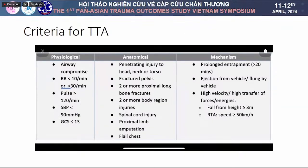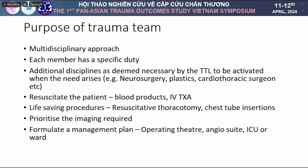So for trauma team activation, this is just a snapshot of our criteria in my hospital. Similarly, we divide into physiological, anatomical, and mechanism of injury. And like I mentioned, the purpose of a trauma team is a multidisciplinary team approach so that things can be done quickly and everyone has a specific duty. Everyone needs to know what they have to do when they're there. And of course, sometimes there can be additional disciplines that we require.